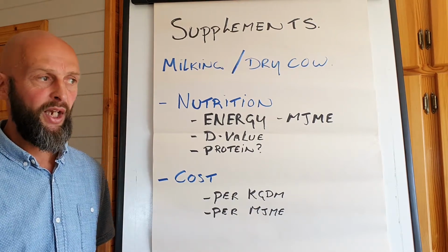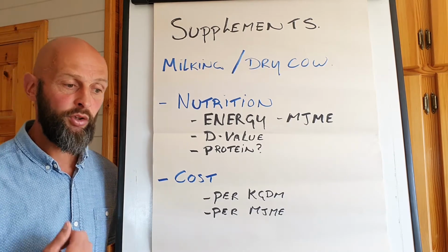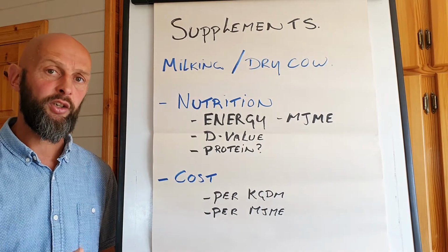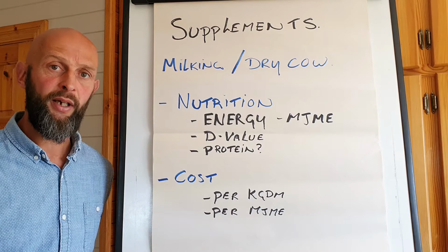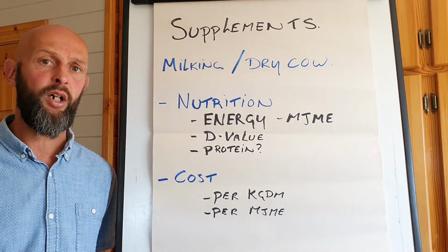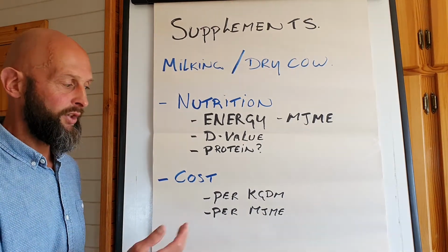So when you're looking at perhaps a crop of whole crop, you know the cost per hectare, but do you know the tons of dry matter a hectare you're likely to harvest so that you can work out the cost per kilo dry matter? It's knowing how many kilos of dry matter are in a bale of silage. They can vary from 150 up to over 300 kilos of dry matter. And so making sure that you know what you're buying so that you can analyze the cost per kilo dry matter.